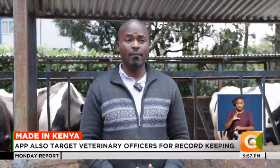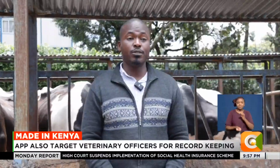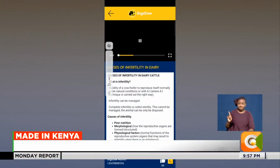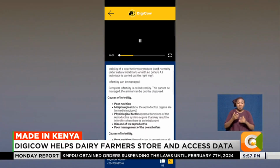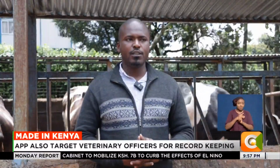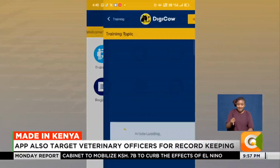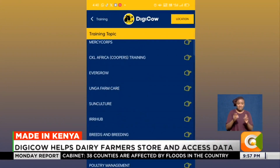For farmers that don't have smartphones, we've come up with something called the group training app, where farmers can access this information in a group setup. Currently, we're working in 22 counties. We've offered employment to youth around the country to support these farmers. They get the app on their phones, and with a Bluetooth enabled speaker, they can train these farmers.